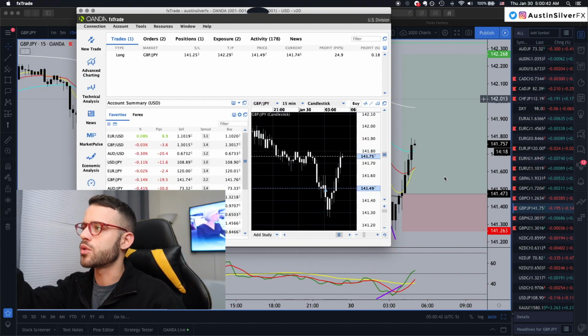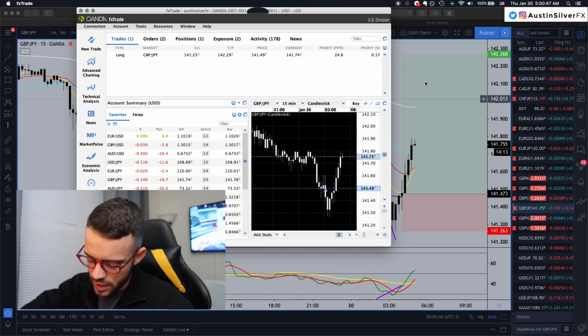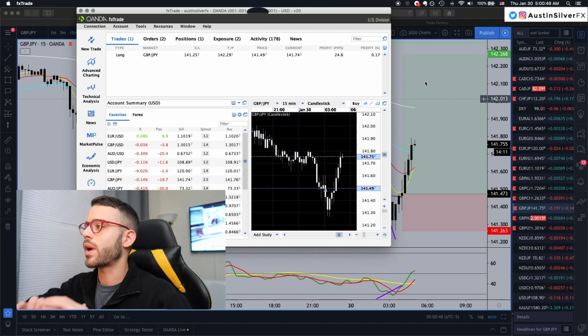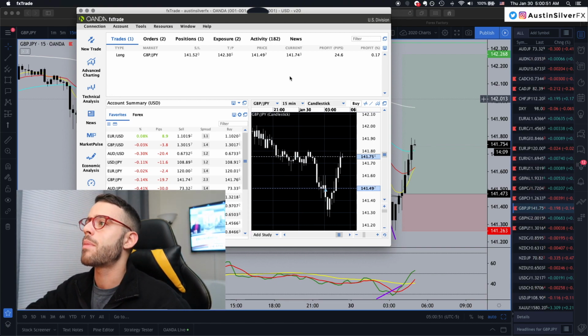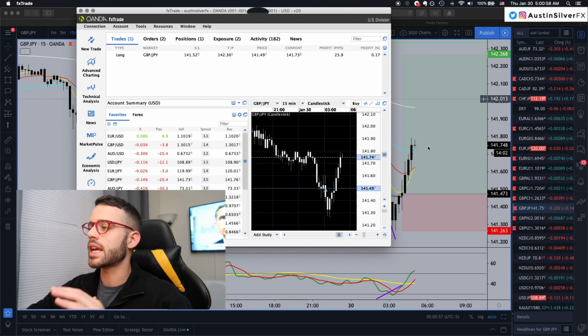So let's take a look here. You can see I'm up just about 25 pips here in the trade. What I'm going to do now is move my stop loss to break even so I can't lose any money on this trade. You can see now my entry price at 141.49, my stop loss now at 141.52. So the trade is locked. I can't lose any money.